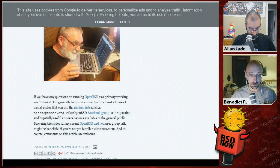And he closes pretty much with the statement that if you have any questions on running OpenBSD as a primary working environment, he's generally happy to answer. But in almost all cases, he would prefer that you use the mailing list, such as misc@openbsd.org, because then you can have the general discussions from other people that are having similar OpenBSD machines and can provide tips there. And there's also a Facebook group, the OpenBSD Facebook group. We have that linked in the show notes. And there you can also post your questions and hopefully get answers for any problems you might have.